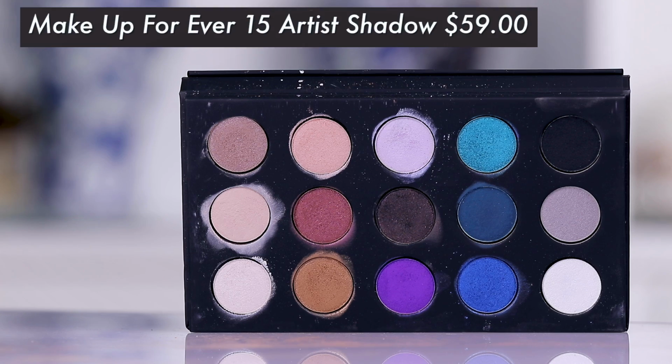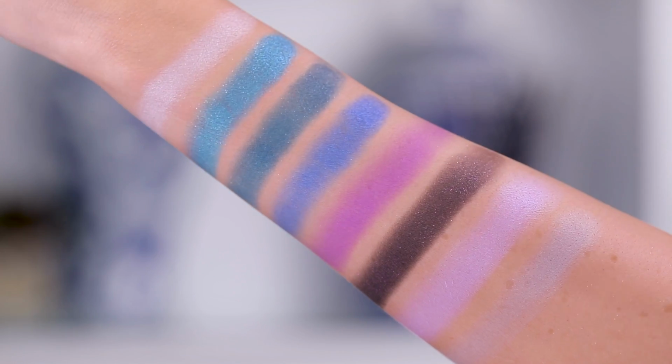I just never reached for this, and let me tell you why. It's the same thing where I don't see any mattes that I could use in the crease. I don't see any dark, deep espressos that I could use in the outer crease. I don't see anything that's matte and creamy that I could use under my brow bone. It's just all shimmery, and it has that metallic type of sheen, and it just drives me nuts. So I don't really reach for it, and we're moving on.